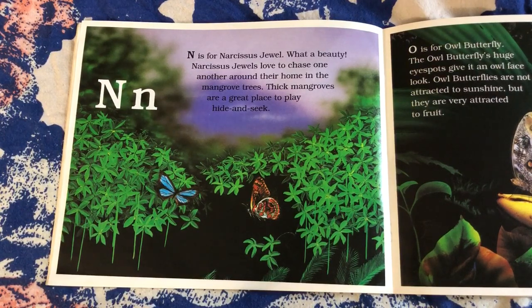N is for Narcissus Jewel. What a beauty! Narcissus jewels love to chase one another around their home in the mangrove trees. Thick mangroves are a great place to play hide and seek.